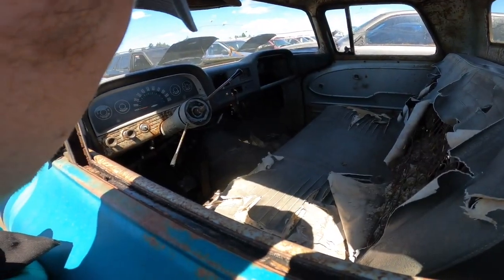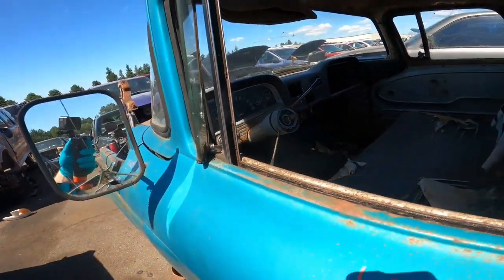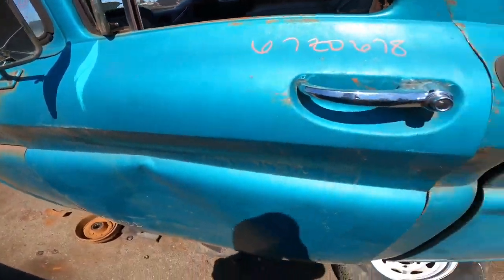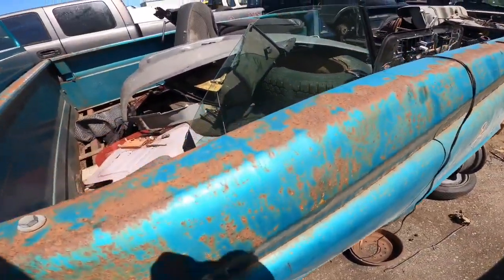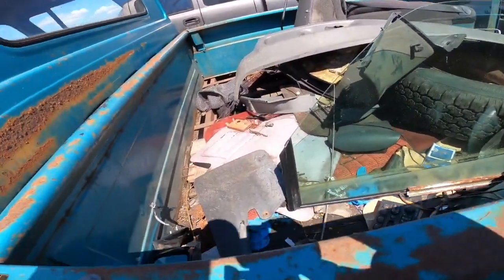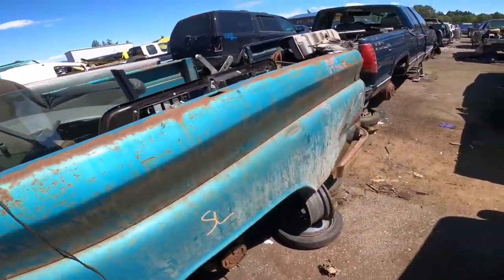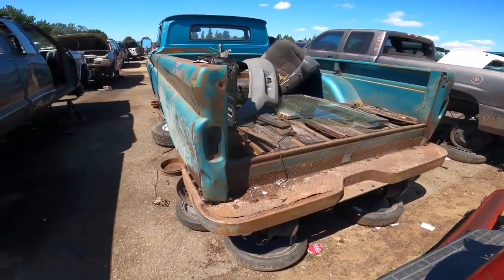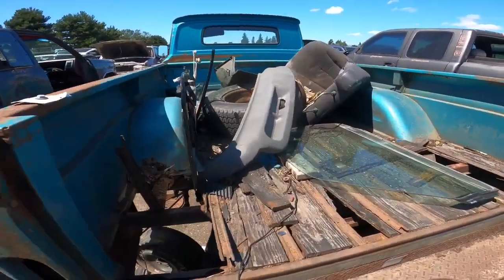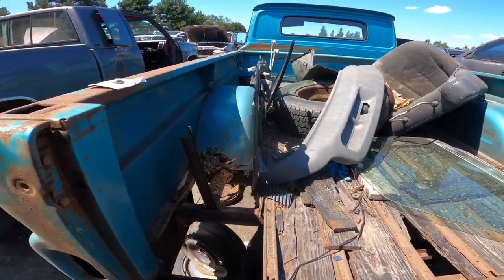Oh, gauge cluster. Score! I need that. We're gonna put you down for a second. Oh, you might take these door handles. Oh man, there's tons of good stuff. Man, I gotta put the camera down. Dig into this thing. This is cool. I'm glad I came for this. Got a better idea how the bed goes together, so that's good.